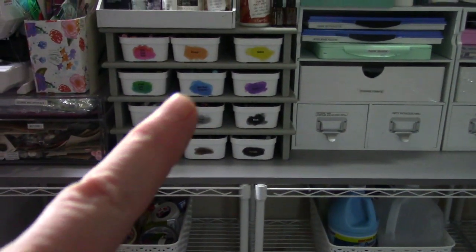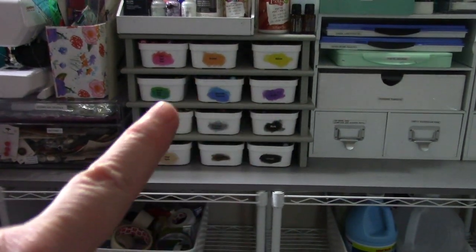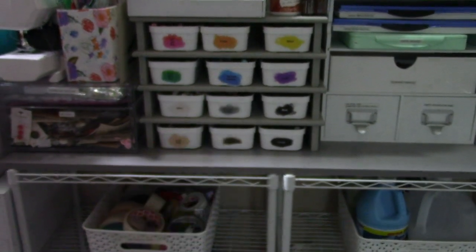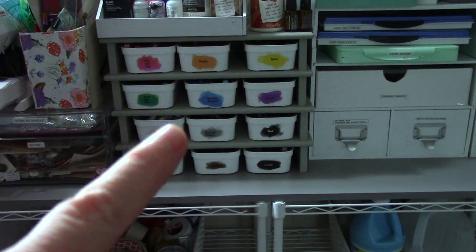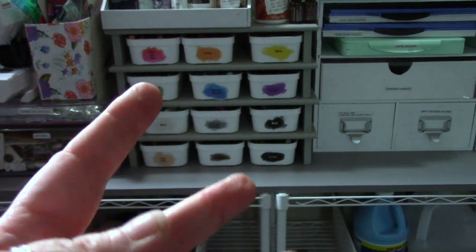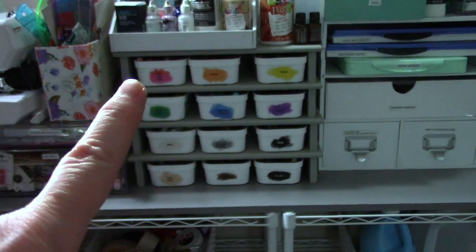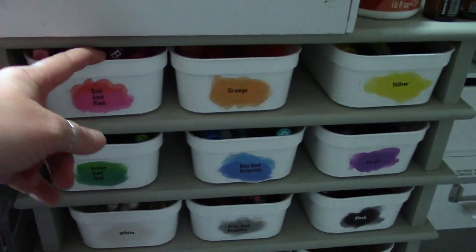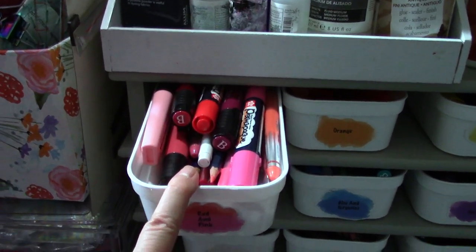Pens and pencils. I've had it this way for a long time. This was something I saw on a YouTube video back in the day. This works really well. These are paper sorters. They're supposed to be turned the other way and work on your desk. I got them at Ross or something, stacked them up, found some little bins that fitted them three across, and labeled them by color. So if I have a red pen, for instance, that goes dry, I pull this drawer open and pull another red pen out of here.